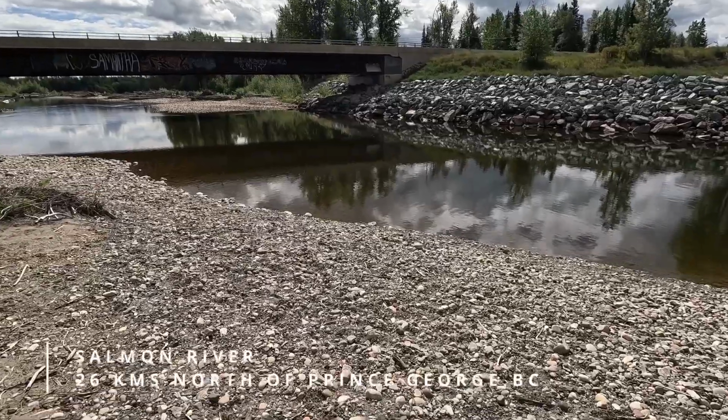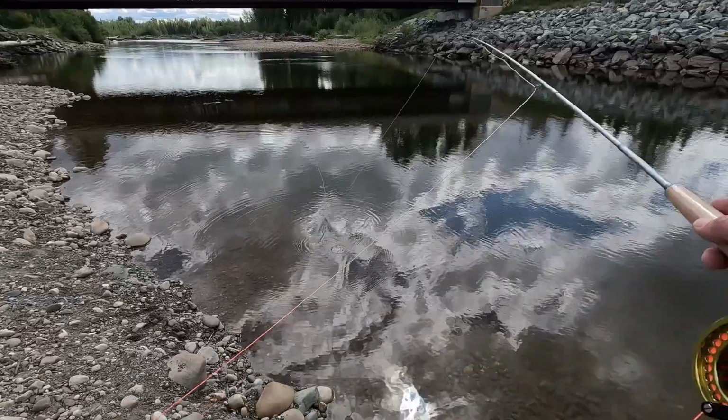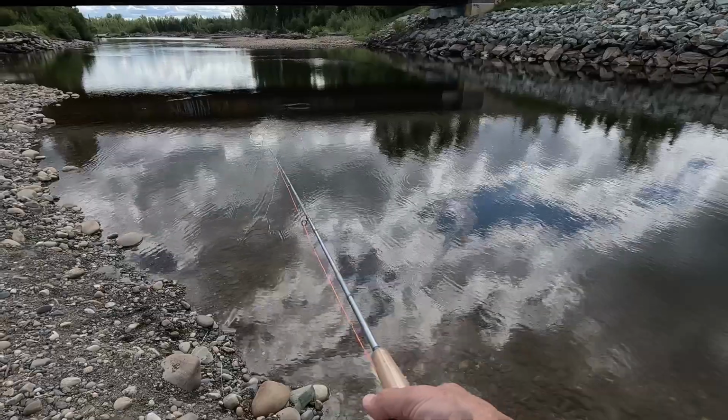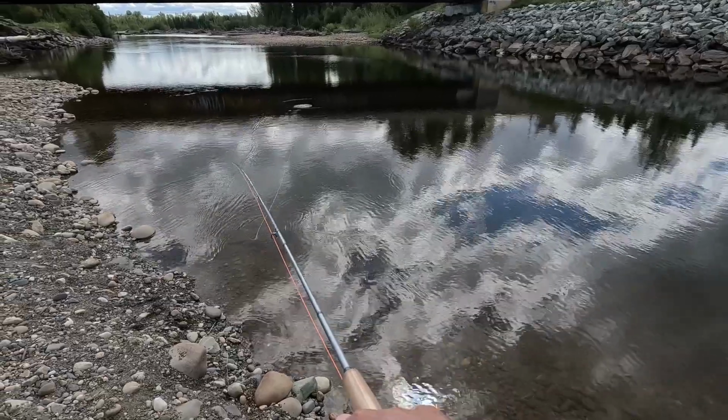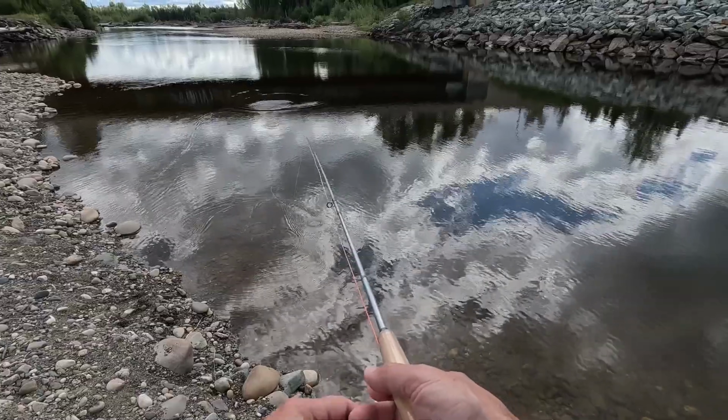Here I am on the Salmon River, just north of Prince George. So there's obviously some fish in here. Let's just check it out. What is hanging around? A little guy that just went for it there again. There he goes.